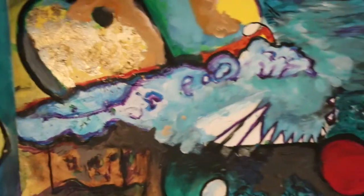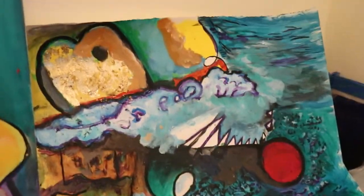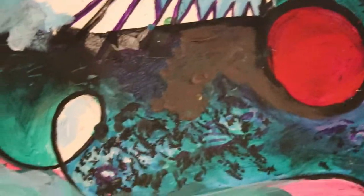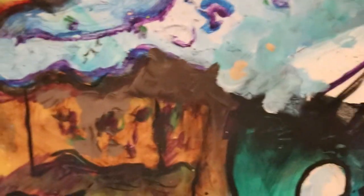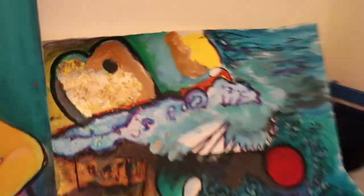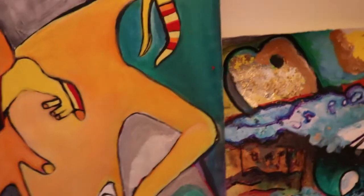And then we go over to the sailboat. Storm is what it looks like. Yes, that's what it is. You got a red circle, you got reef, swirls, looks like a broken dock, waves. But they're not completed yet. But she's got this magnificent one too that she did, a portrait of me.